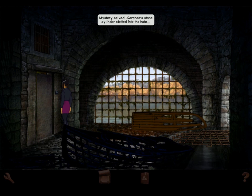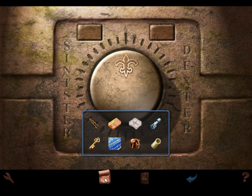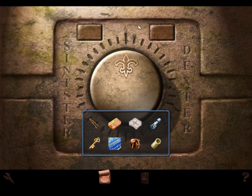Mystery solved. Carchon's stone cylinder slotted into the hole with a satisfying click. Rolling out the painted cylinder had given me a print of a secret message. It read, Sub Judice. Below it was a sequence of letters. S-D-S-S-D-S-S.